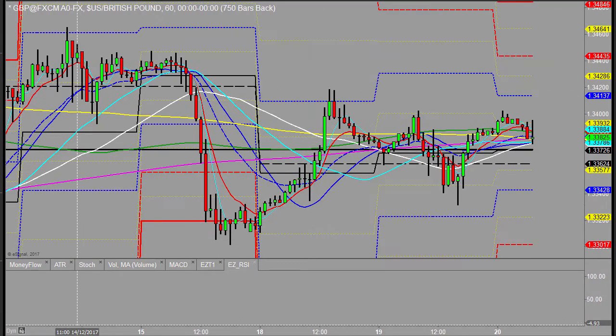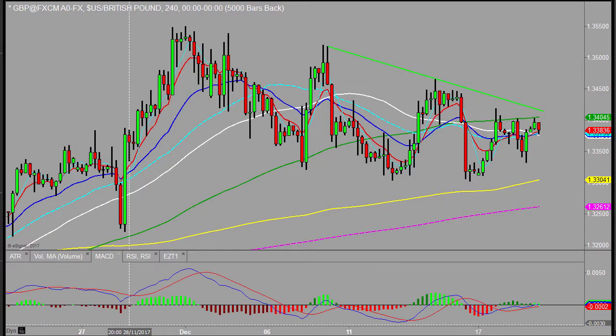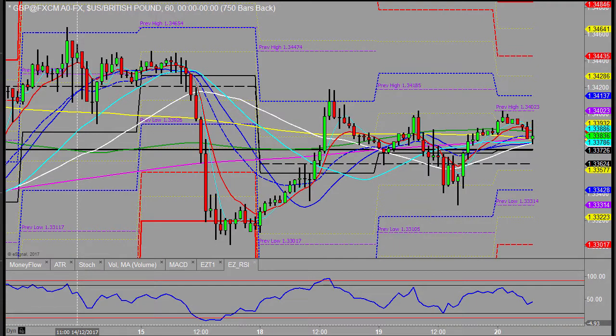The pound, on the other hand, let's have a look at that. It put an inside day in yesterday. First time we've seen one of those for a while on the pound, but it's again just showing choppiness. There's not a lot to be said on that chart really. Yesterday it did try and break the previous high. Today it's tried to break yesterday's highs, hasn't quite done it.